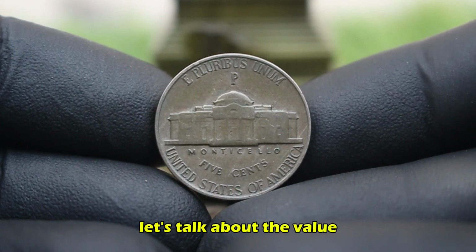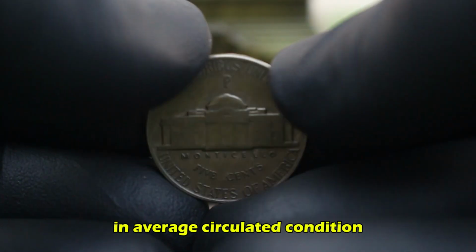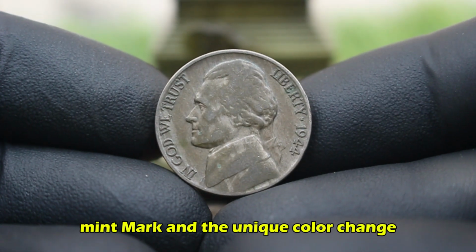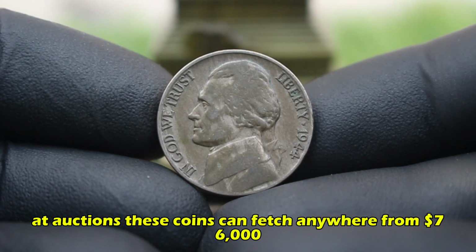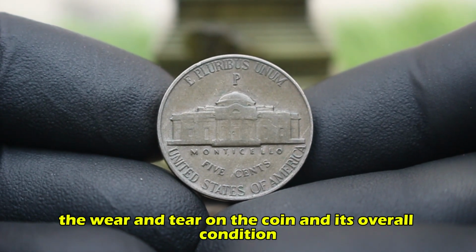Let's talk about the value. While a typical 1944 Jefferson nickel might fetch around $52,000 in average circulated condition, a 1944 with the large P mint mark and the unique color change can command prices significantly higher. At auctions, these coins can fetch anywhere from $76,000 depending on the degree of the color change, the wear and tear on the coin, and its overall condition.